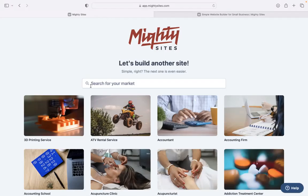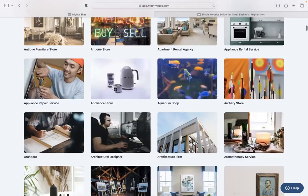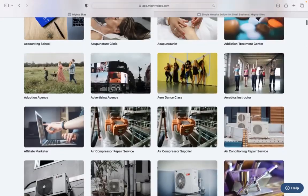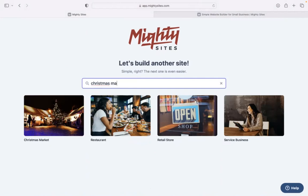Once you join the platform, the first thing it's going to ask you at the top is to search for your markets. Now, we have hundreds of different markets to choose from, currently over 900, by the way. We are adding more markets every single week for various small businesses. So I'm going to head to the top and search for my market, Christmas market. There it is over there. Let's go ahead and select that template.